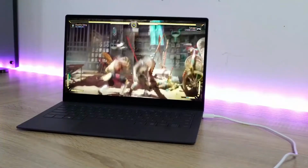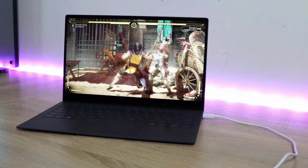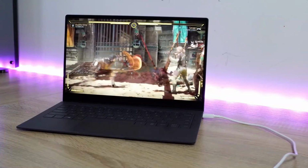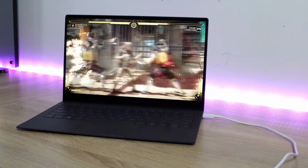So for instance, in this case, I decided to play some Stadia, and I'm playing Stadia off the LTE card, and it works really, really well. That's just something, again, that adds to the acumen of this.